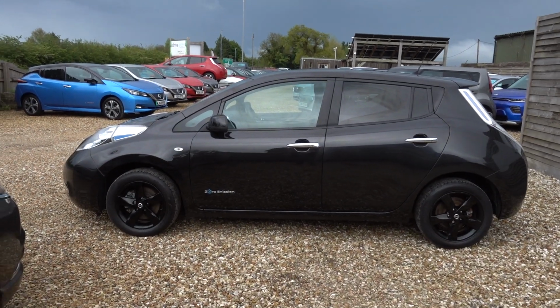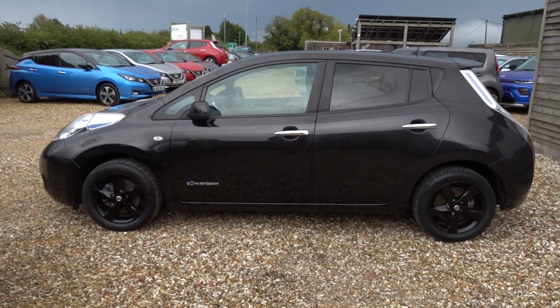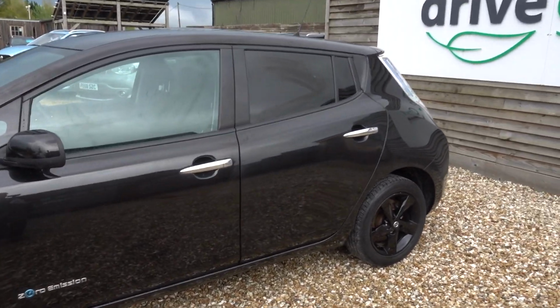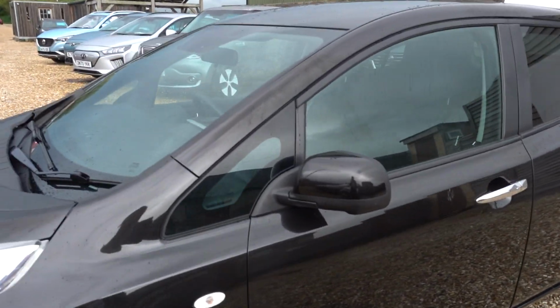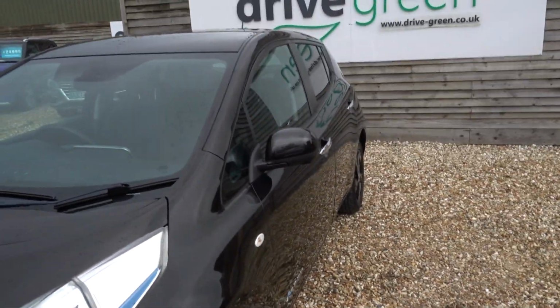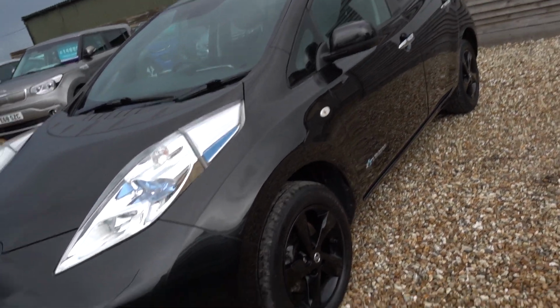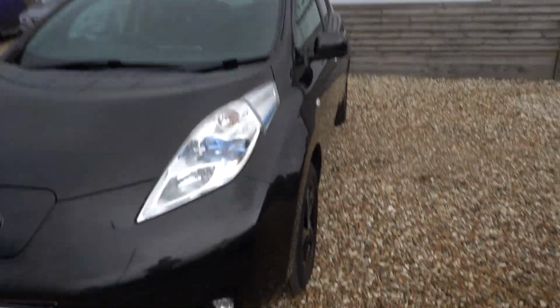Hi there. I'm just going to try and beat the rain and take us for a quick walk around this 30 kilowatt Nissan Leaf. It's the black edition, so quite a rare and unusual car. Spec wise though, it's in the centre basically, with slightly razzier alloys.